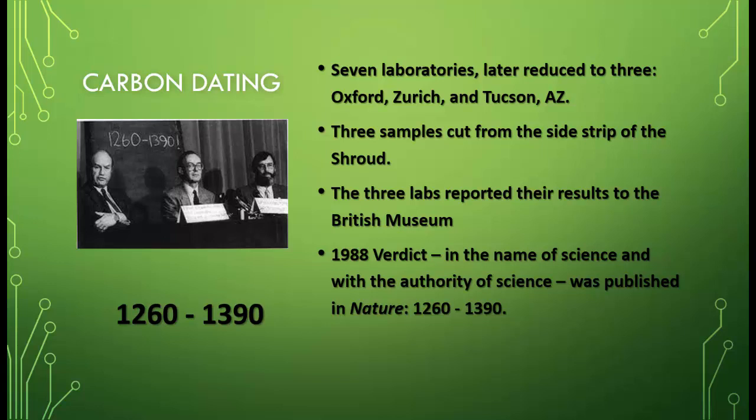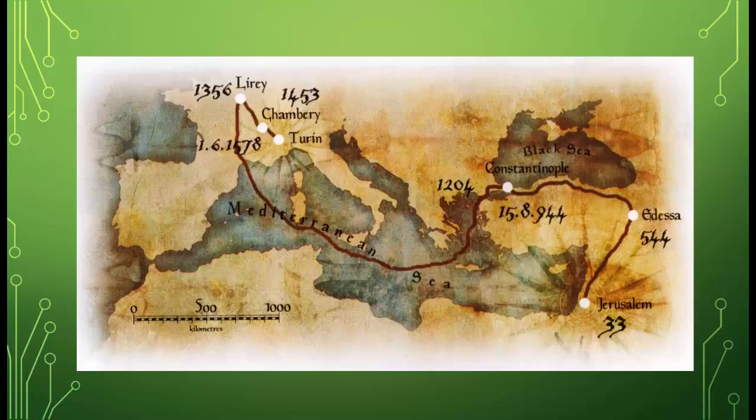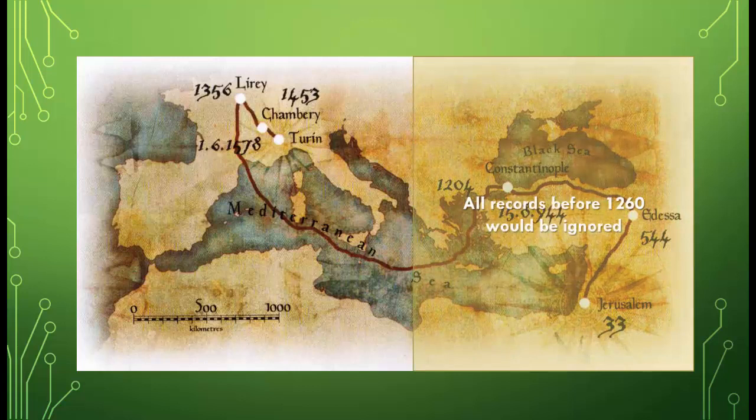It was a landmine. It was a shock for a lot of people, for that is far away from the time of Jesus. So was that the end of the shroud, of its authenticity? If that were the case, then this whole section would probably be obliterated.